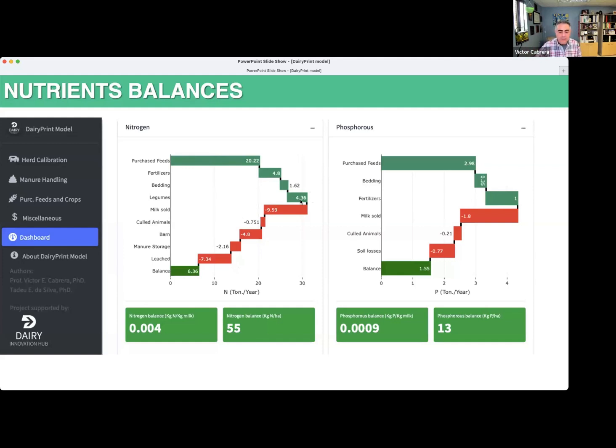It's actually atmospheric nitrogen being captured in the soil. And to the left and in red is how much we are using of that nitrogen: how much is leaving the farm in milk, how much is leaving in culled animals, barn, manure storage, and leached. This actually is an environmental concern, as we all know. In this case, for example, this amount, 7.34 tons per year, is being leached, maybe to groundwater or so, but that's something to keep an eye on, right? How much is the balance? In this case, 6.36, which is unaccounted for, and we need to find out where that nitrogen is going.